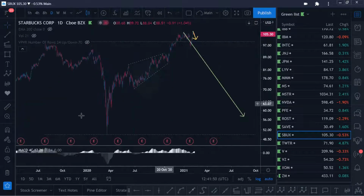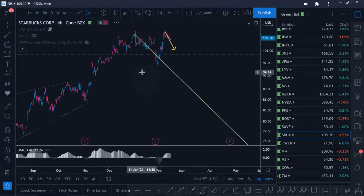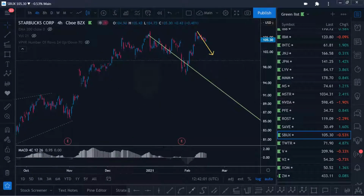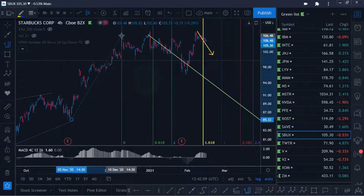Top of a big structure. MACD divergence, looking like we're running out of momentum at the highs. No real conviction for a trade. Lowest time frame we have is this as an impulse, A, B, C, D, E. So maybe we can look at this one as a long trade.